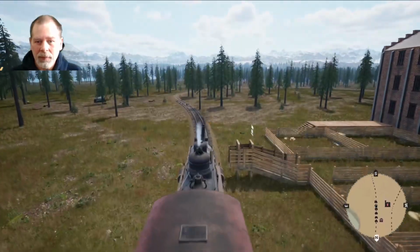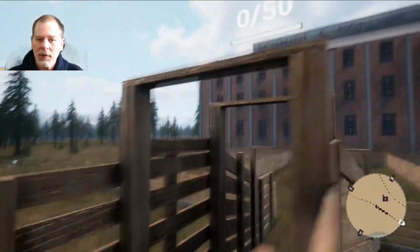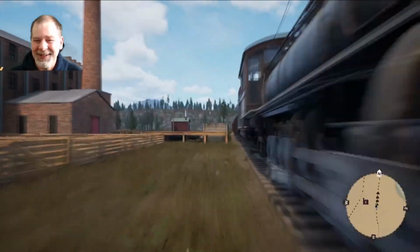Okay, so that's all of that. And then our cattle capacity is how much? 50. Wow, it's 50. Was that? Oh, it's because I'm... Is it disappearing because it is. It's not rendering. It's funny. Okay, anyway.